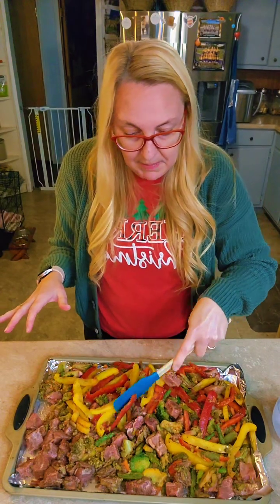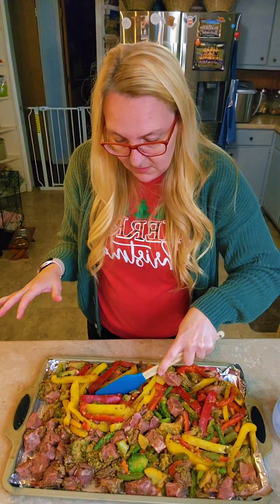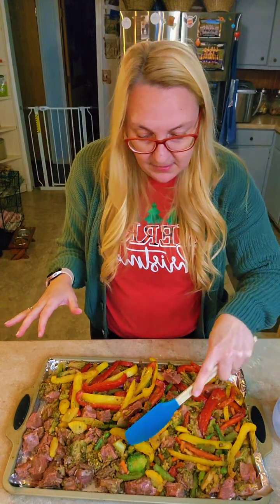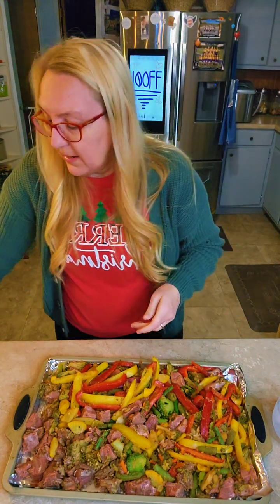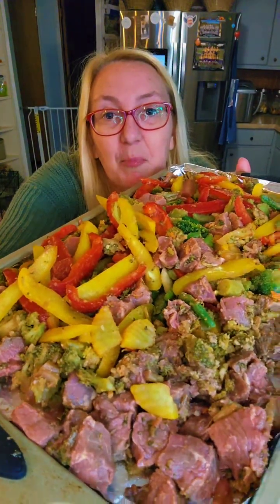All right, so let me pop this in the oven. Wish I had a bigger sheet pan, but I do not. This is my biggest one I have. Okay. So far, my first dirty dish for the night, a spatula. All right, so this is gonna go in the oven, guys. I'm gonna put this underneath my broiler.